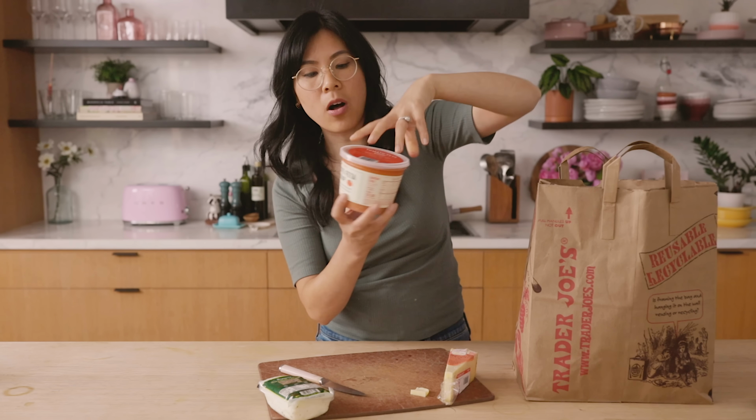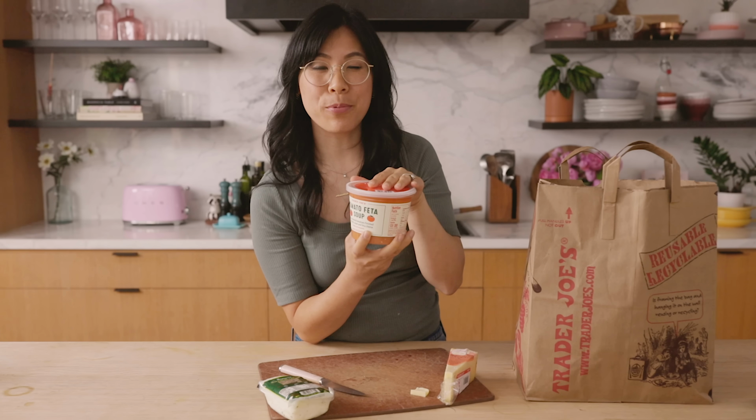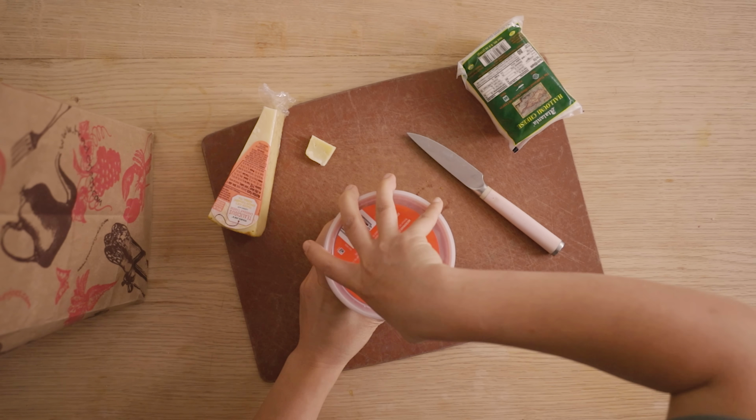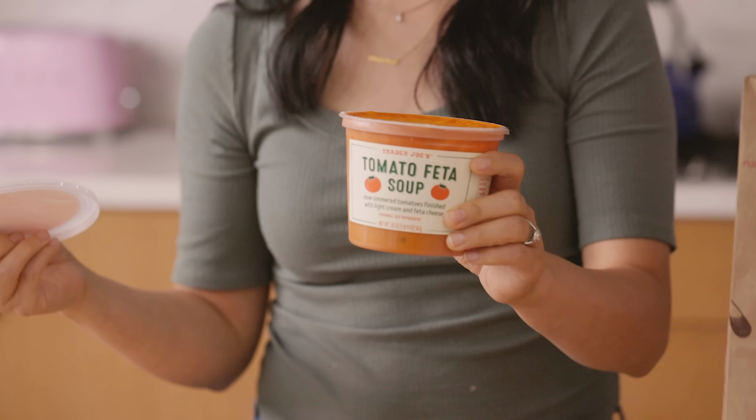So I've bought this before. I did it on my last haul, and it's so delicious that I had to buy more. I was pretty blown away actually. Super balanced, super creamy, delicious. This was $3.99.